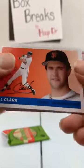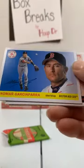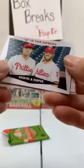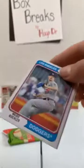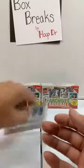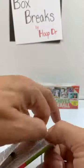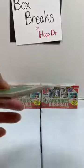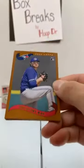Cole Calhoun, Keyboom, here's Will Clark again. Nomar, Nolan. There's that Phillies card of Hoskins and Harper. Walker Buehler, first card of him, and Victor Robles. So we got a couple of cards there we had not seen. Last pack of Blaster 3. It's been the best Blaster so far, but we still have not gotten a numbered card. Doesn't look like we're going to here either.